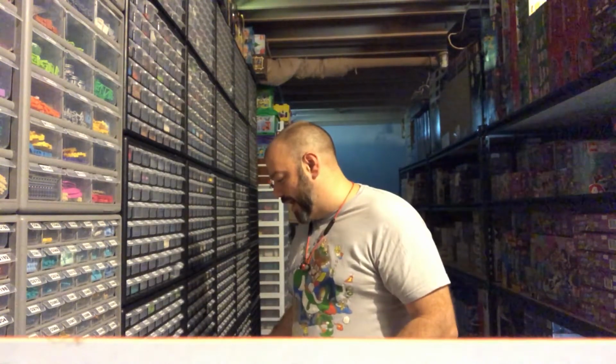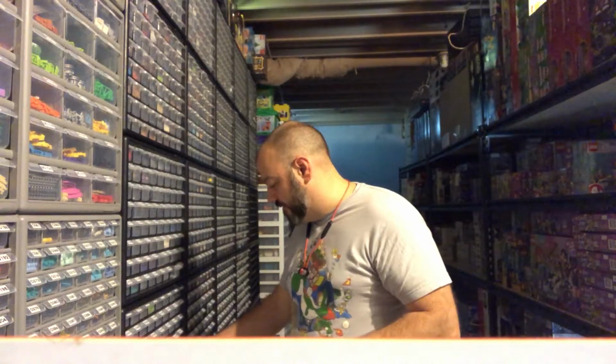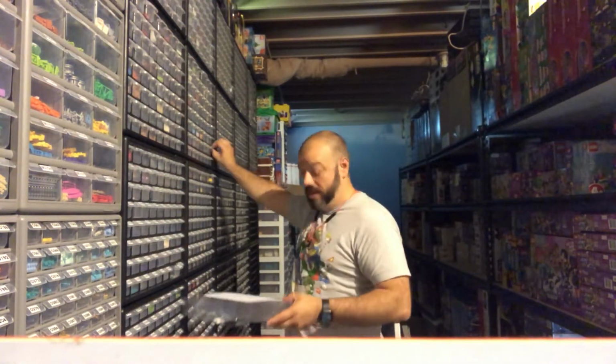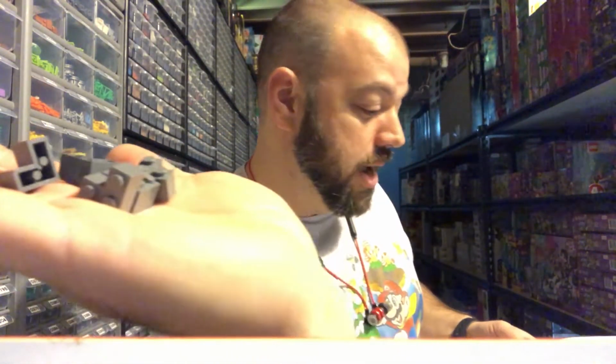This one's a little easier to access. Right here we've got 1, 2, 3, 4, and 5 white 1x1s. 1044. I don't have to climb the ladder for this one, thank goodness. We've got 5 dark bluish gray corner brick 2x2s.